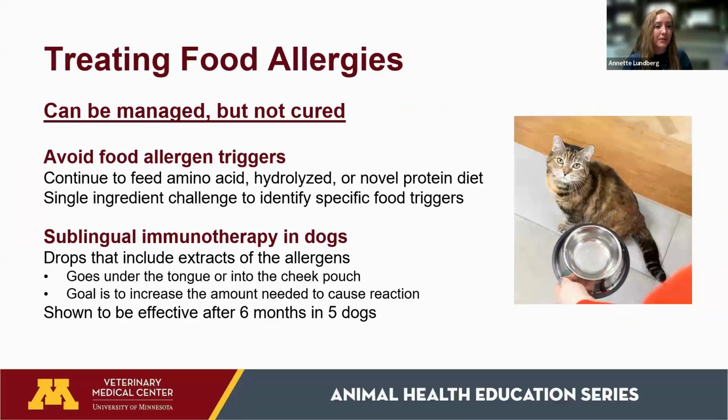So how do we treat food allergies? They can be managed, but not cured, just like all allergies. The mainstay of treatment is avoiding food allergen triggers. So that can be done a number of ways. We can either continue to feed them that amino acid hydrolyzed or novel protein diet that we used for their trial that we know they tolerate really well.